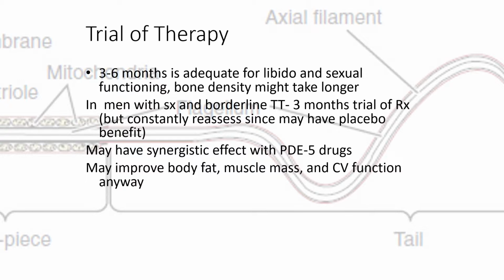The usual trial of therapy for testosterone is 3 to 6 months. You try to see if the libido gets better. You try to see if bone density changes, although that'll often take longer than that. In men with borderline testosterone, at 3 months, you definitely want to reassess. Usually we'll redo the level. Most people shoot for about 600, which is sort of halfway in between. If 300 is the low and 900 is the high, 600 would be right in the middle.